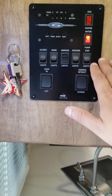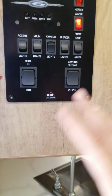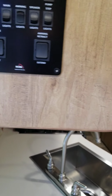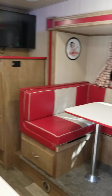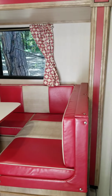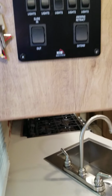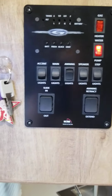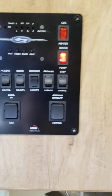All these are lights here, as you can see. You have accent lights, main lights, awning lights, speakers. You can connect your phone to Bluetooth. And then you have your slide in, slide out, but you don't have to worry about that because I've already taken care of that for you. The entire RV has been sanitized. All you have to do is just park, get here, enjoy your stay. When your trip is over, we pick it up. We dump all the black water and the gray water. You don't have to worry about any of that.